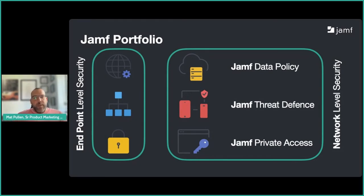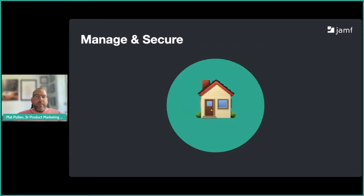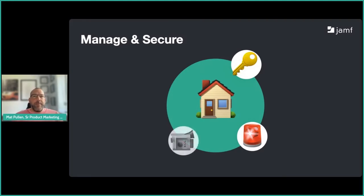Now, if that seems a little bit overly technical, let's look at this from an everyday life perspective. Let's take a look at our houses. We can secure our houses in a few different ways. I'm sure we all have locks on our doors. We may have an alarm system set in place. We may have cameras in place to give us that extra peace of mind. And finally, I'm sure many of you have got that noisy pet that will let you know that somebody additional has come to your door and you might need to do something about it.